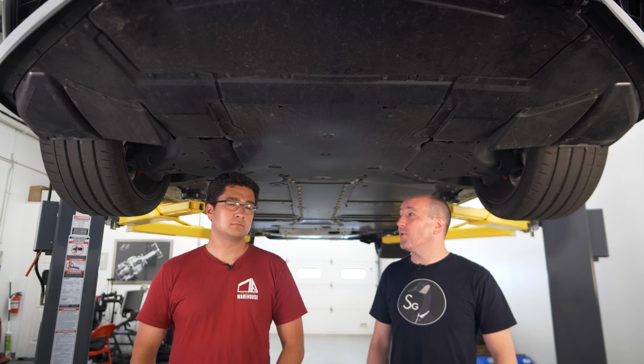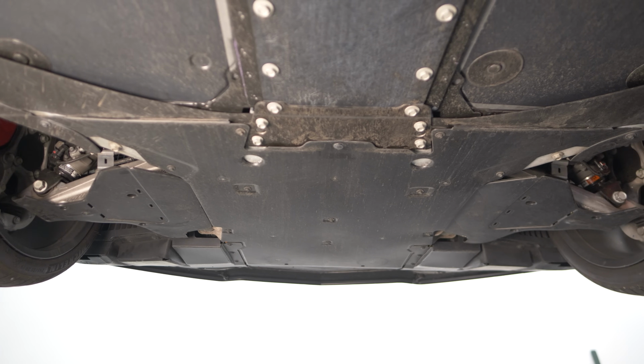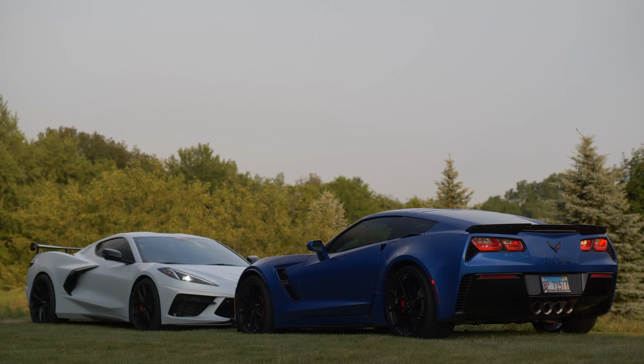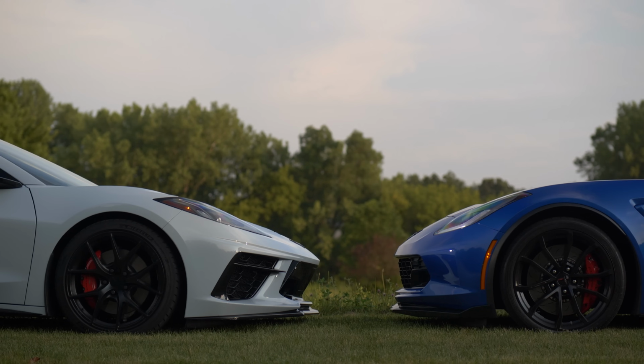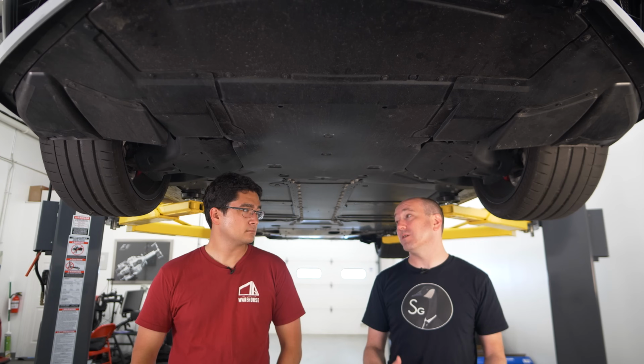Underneath the C8 Corvette, and from someone who is not a Corvette person, and I know many people aren't, this is such a massive difference. This is a completely new car. So Jack, coming from a C7, looking at the C8, tell me about what they tried to do here. What was the mission to make this?